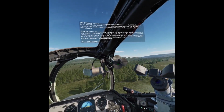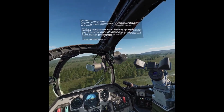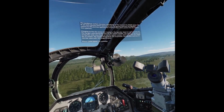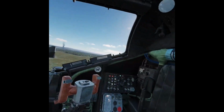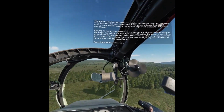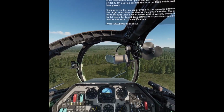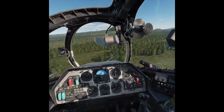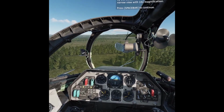Clinging to the GU monocular eyepiece, the operator observes and searches for the target, controlling the view by the control handles. The search is carried out using the wide view mode of the GU optical system, which magnifies the image by 3.3 times. For target designating and acquisition, the operator switches to narrow view with 10x magnification.